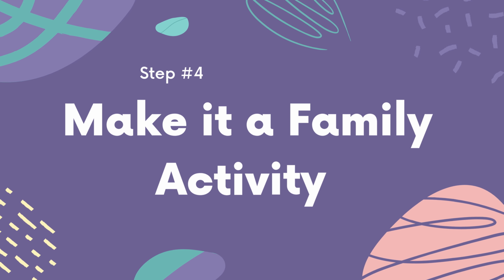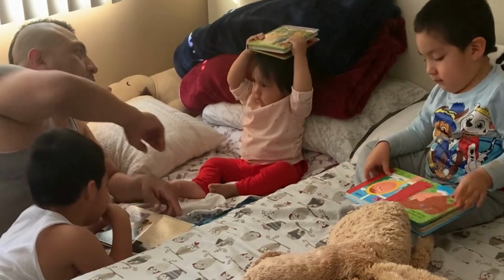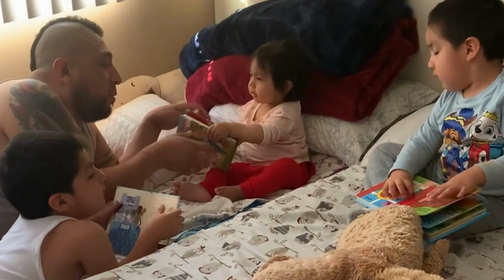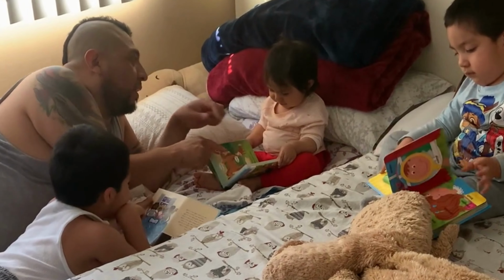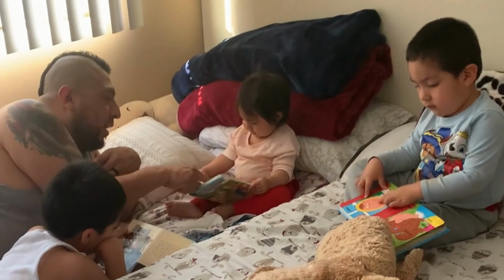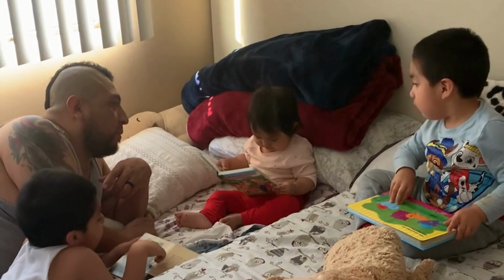Number 4, make it a family activity. Why does this work? Children enjoy activities that include all of their family members. Family reading time can be maybe before bedtime, after breakfast, or during any family's downtime.